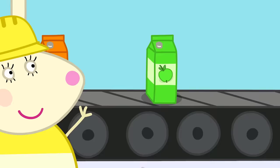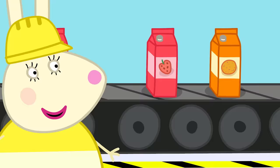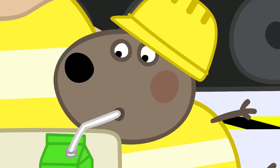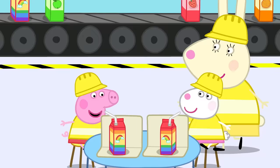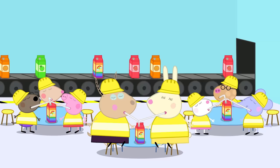This is the tasting room. It's where we make sure all the juice tastes scrumdiddlyumptious. But to make it fun, you have to guess what flavour each juice is. Peppa and her playgroup love tasting juice. Yum! This is orange juice. This is apple juice. This tastes like all the juices at once. That's because it's your special rainbow juice. Yum, yum, yum. Peppa loves learning about juice, and Peppa really loves her delicious rainbow juice.